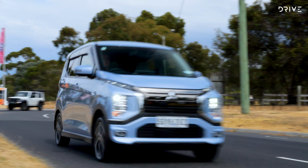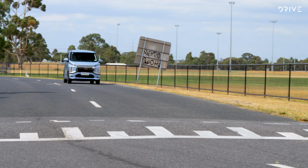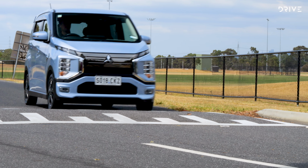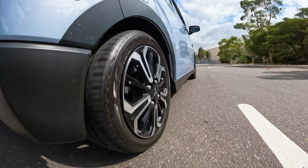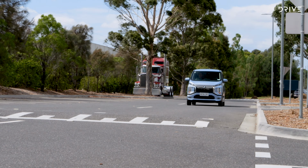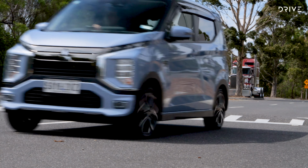One of the first things I want to mention about the Mitsubishi EK Cross EV is its ride comfort levels, it's really quite composed going over speed humps. You do have to remember that this car does have a tight wheelbase, both in terms of front to back and also side to side. So you do have to actually go quite slow over speed humps, but even then it does fare really well and it just absorbs road impacts really impressively.